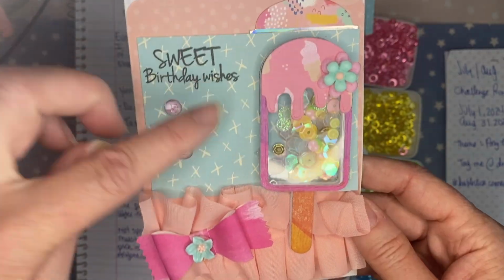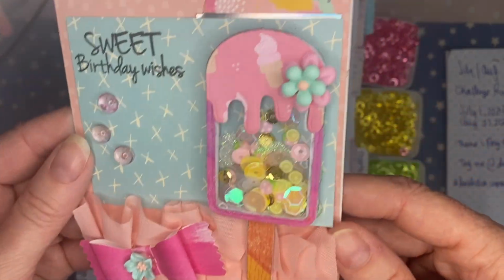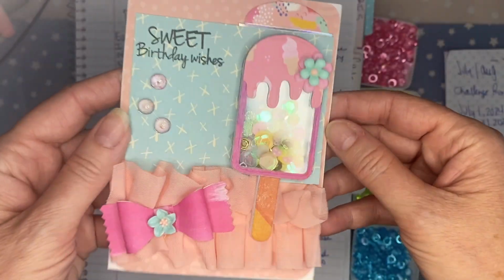These are all Project Life cards that I had sitting on my desk. Someone gifted me this bow. I added a little flower here and a little tab there. I think it came out so super cute.